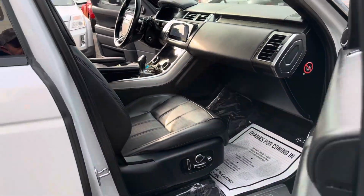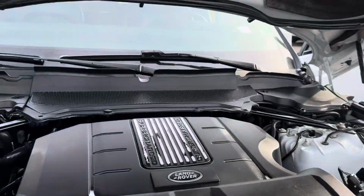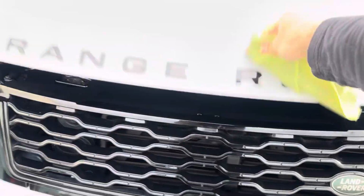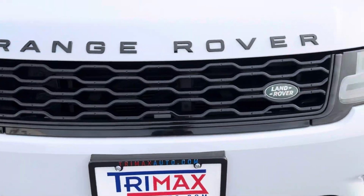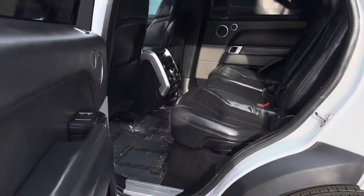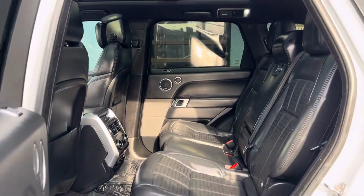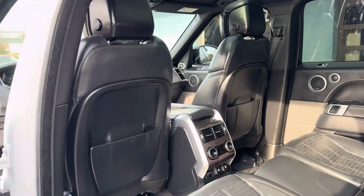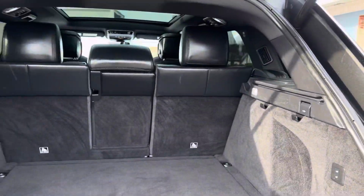Let's close this up. We already talked about the engine. One happy engine. That's your driver rear door. There you go. That roof is huge. Let's close that up. There's your trunk.